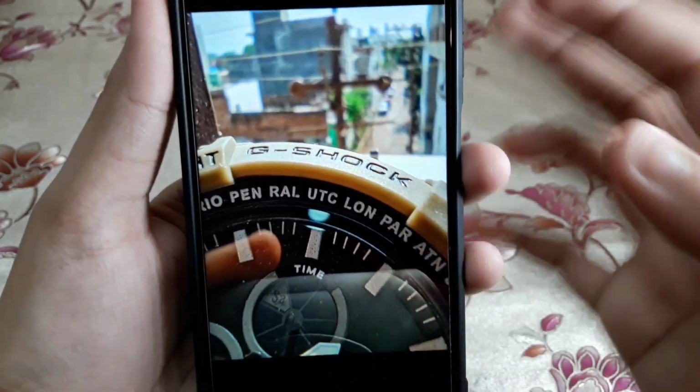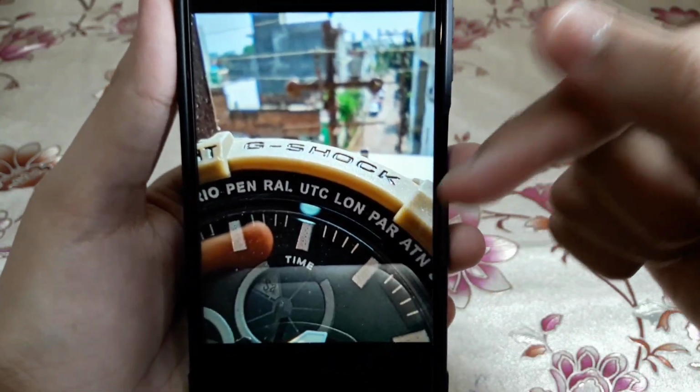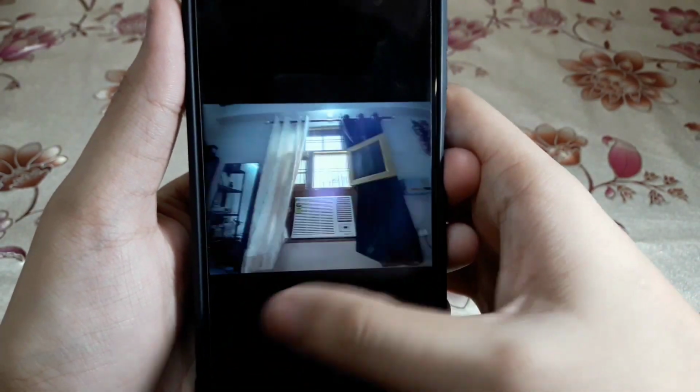Here also one macro shot. Then this is also one macro shot. That's awesome. Look at the quality. In the MIUI camera you will not get this level of quality. And yes, every camera works. This is the ultra wide, this is the normal.